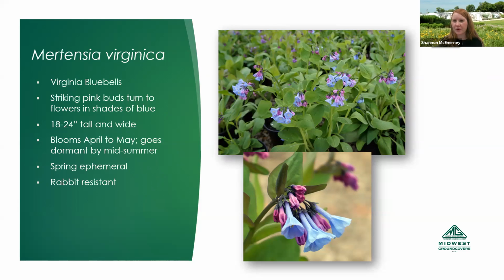And these aren't ephemeral. So as we get into the hotter, drier part of the summer, you will see these go dormant. So an important thing with these plants is to have companion plantings with them. In this case, ferns are great with these. These are going to come up while the ferns are just starting to emerge, and then as these die back, the ferns will cover the space. So again, a really great woodland plant, kind of a staple in the shade, Mertensia virginica.